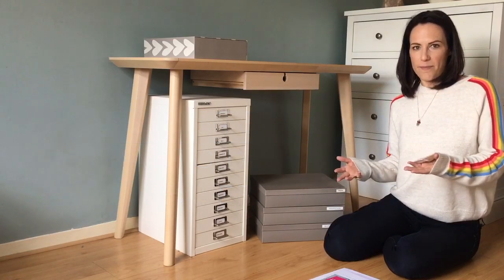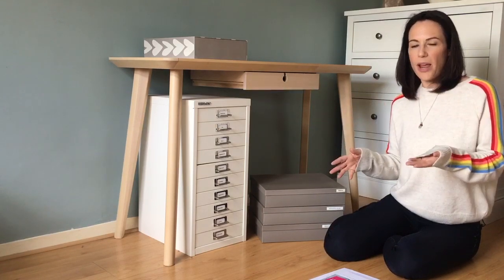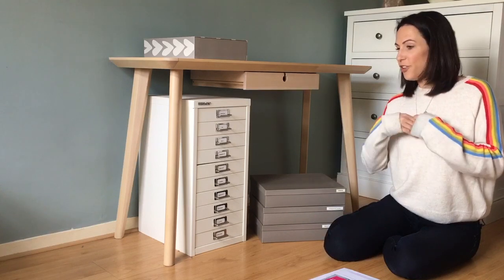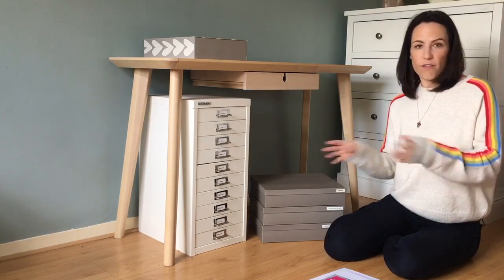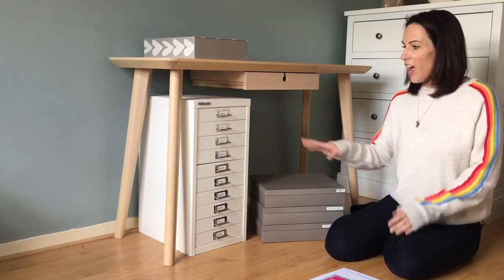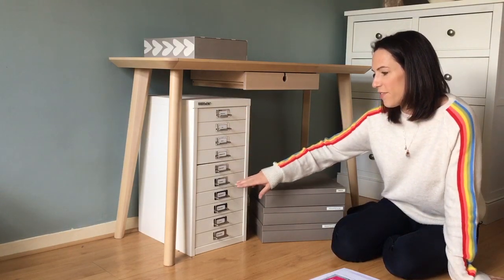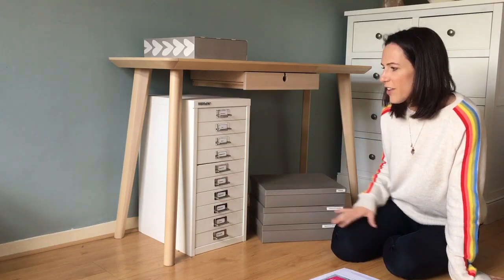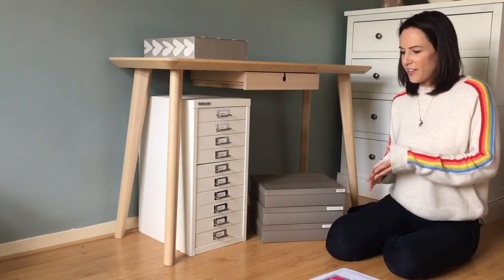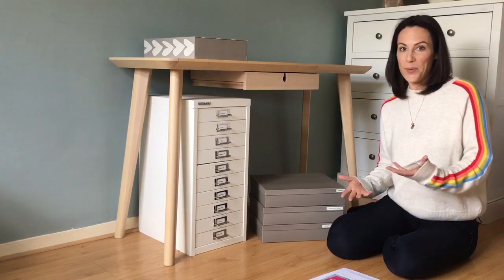Step 3. So once everything is filed away and all your current paperwork is up to date, you've shredded what you don't need, you've got rid of anything that you no longer need to look at, and you have put everything into your categories in your Bisley filing cabinet. Everything is up to date. You just need to know the process that you're going to use from now on, and it's extremely simple.